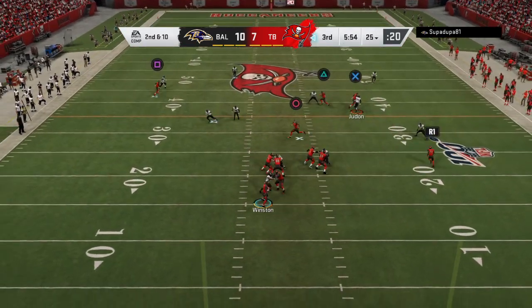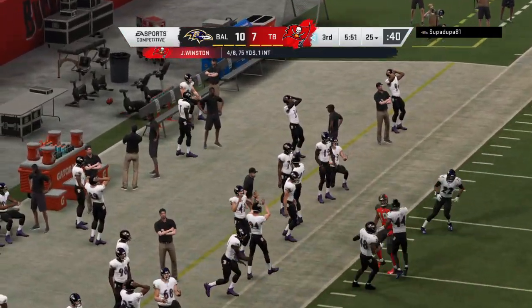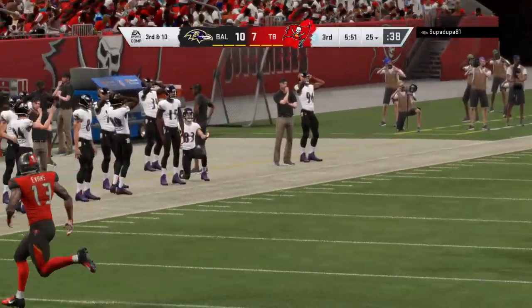Throwing again, Winston on second and 10. And he rifles one incomplete. He was looking for Brashad Perriman, and it'll bring up third down.